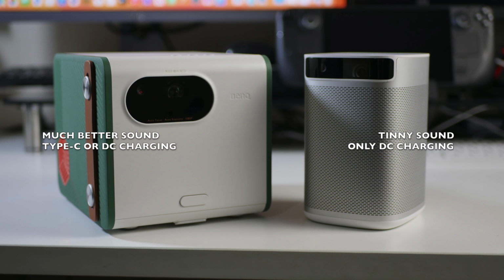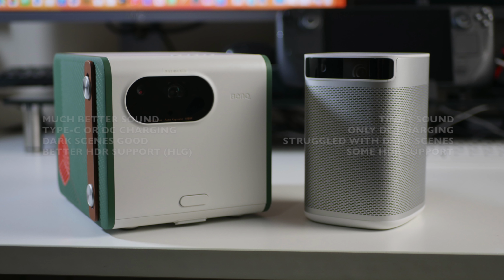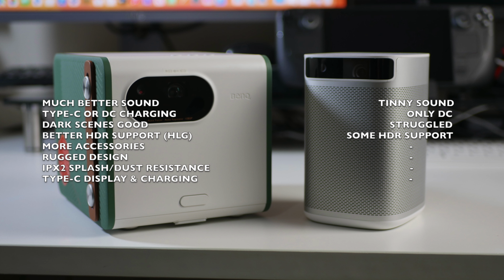Another thing I do want to mention is the BenQ did a lot better with dark scenes in movies, whereas the XGIMI would kind of struggle. Now, I must admit, me personally, the XGIMI Mogo Pro was my favorite portable projector until I tested this BenQ GS50. Yes, I know the GS50 is more expensive, but in return, you're getting more accessories, including carry bag, more features, better and louder sound quality, better rendering of dark scenes, better HDR support, rugged design with IPX2 splash and dust resistance, and lots more.